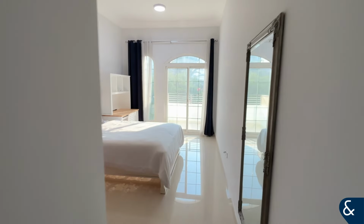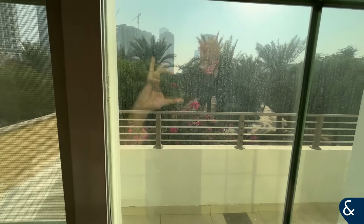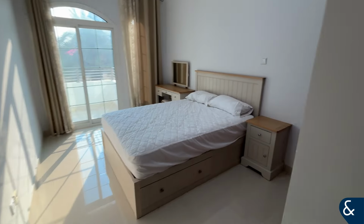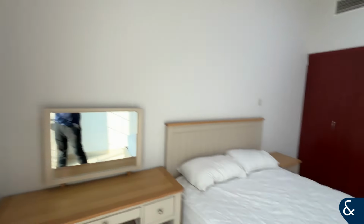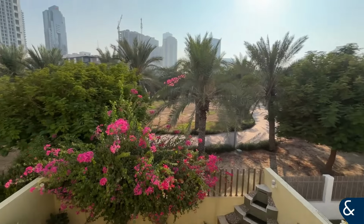You've then got your second bedroom. Again, nice size, fitted wardrobes, and access onto a balcony at the back. Can't open the door, it's locked. It has nice views over the park. Again, ensuite shower room, and then your final bedroom, again fully furnished, built-in wardrobes. Try this door, and then access onto a shared balcony with the other bedroom, with views across the park at the back.